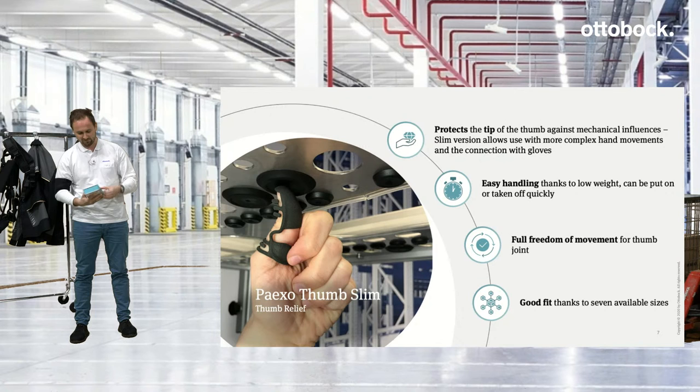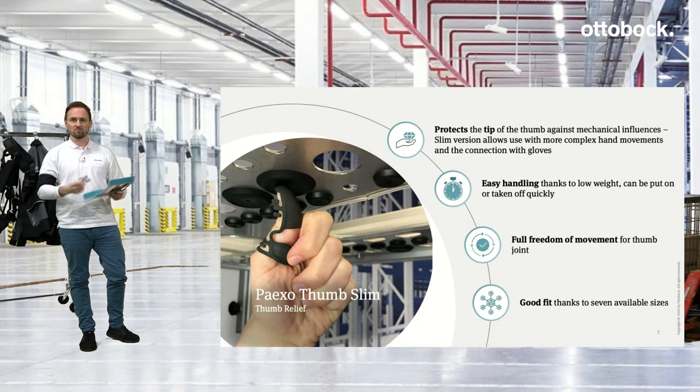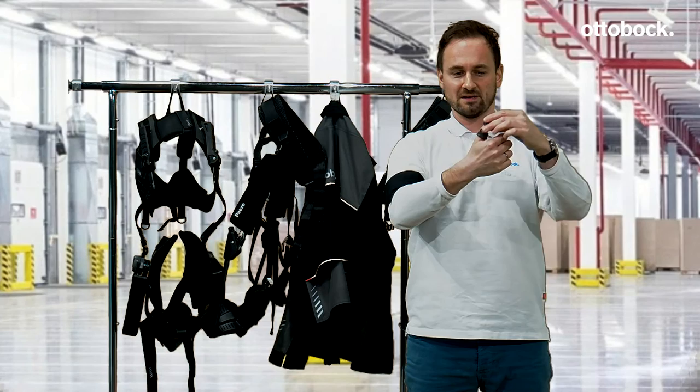And the result, very happy to present it today, is basically the new version. Again, it's coming in a box of 7 sizes. I'm taking out my size right now, which would be number 5. And the general idea stays the same. You can easily take it on, put it on your thumb, easily take it off.